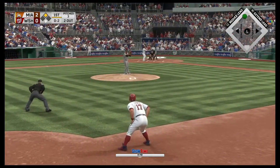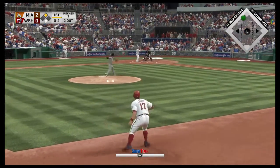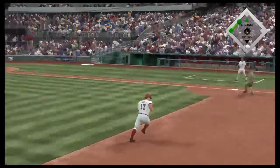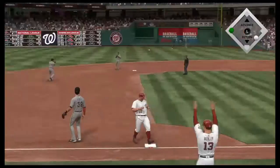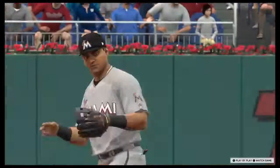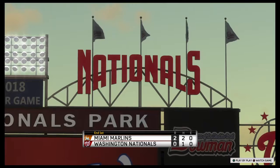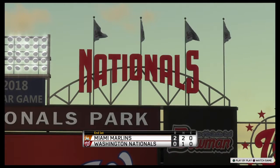Come on, big dog. Get the pitch. Hit on the ground out to short. Cologne fields it cleanly. Throw to first will get him easily, and the side is retired. Nationals down on a mere 4 pitches. They're down 2-0.